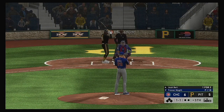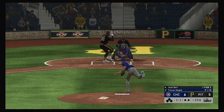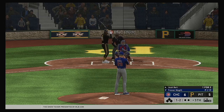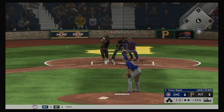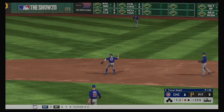And it was quite a turn of events we witnessed in the last half. A lot of runs put up on the board, and we've got a very close game on our hands now. Now a swing and a chopper foul right at home plate. The 1-2. A shot to second base and handled for the first out.